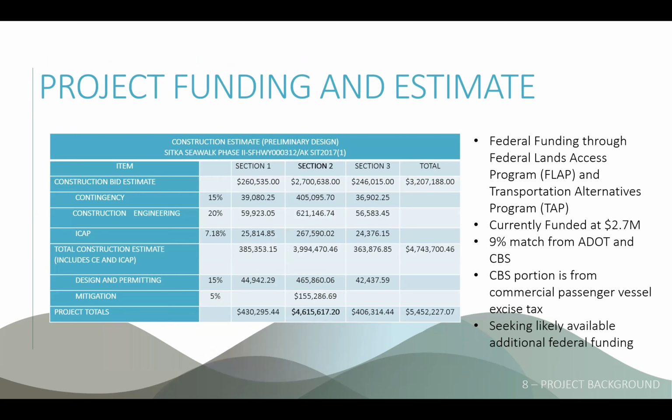And so we've gone through some preliminary design. As Chris said, we're at about 35% design right now, and we've come up with some a little bit better numbers for project funding. I'm not going to go through this whole spreadsheet. This will be online for you if you want to review it. But the bottom line is, here's our current construction bid estimates at preliminary design. Again, subject to change because we're still real early in the design.